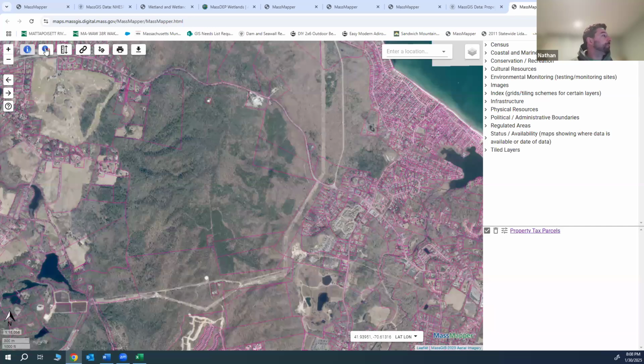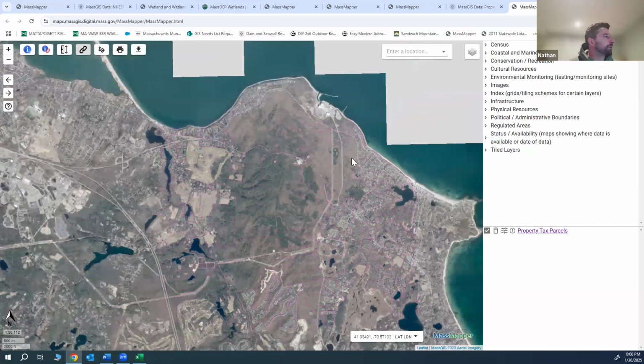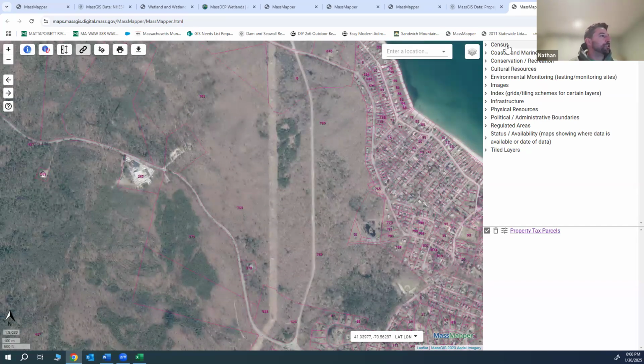Yeah, so you can easily get parcel information, measuring, and create a link. You basically just click that and a link's made, and you just paste it to somebody. Same thing, you can print, like I think I just showed an example of that, and then export data, but I don't even know how that works. And then this one has a ton of info. Anything really you can think of, the state puts a ton of info on here.